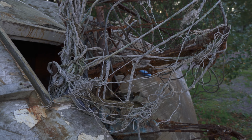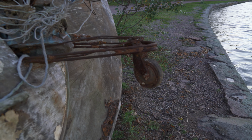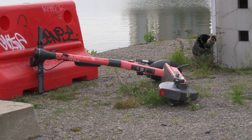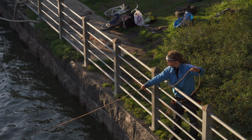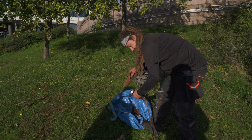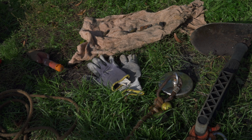In principle, some of the most common metals, steel and aluminium, are not really harmful for the sea. However, let's consider, for example, an electric scooter. It contains many other components beyond just the aluminium skeleton. One of the most damaging elements is the battery, which consists of dangerous heavy metals and chemicals.